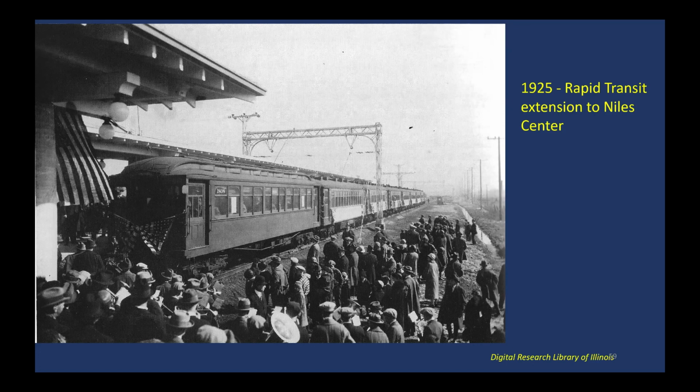So in this case, they extended over the North Shore Line. I'll talk about the North Shore Line in a moment, but the North Shore Line ran along through the North Shore suburbs. But in 1926, they opened the Skokie Valley bypass route. It was already in construction in 1925. So the sister company, the Rapid Transit, extended rapid transit service over the North Shore Line to Niles Center, that's present-day Skokie. If you went and stood right there today, you would be at the north end of what we now call the Yellow Line, but is popularly known as the Skokie Swift.